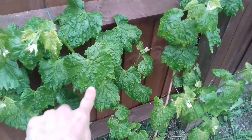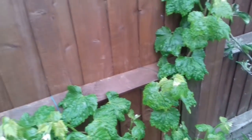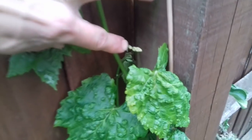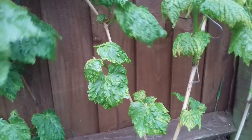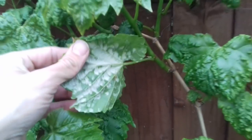Now this grapevine out here, we'll get into this knobbliness in another video, but I believe this has set a crop as well. So we've got a bunch of little flowers there, all over the show. I think I saw some more the other day as well on here. Yeah, there you go, look. I'm going to be doing a separate video on grapes in a few weeks, because I've got lots of high hopes for grape production here, so that's the aim.